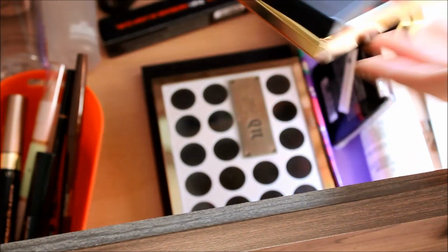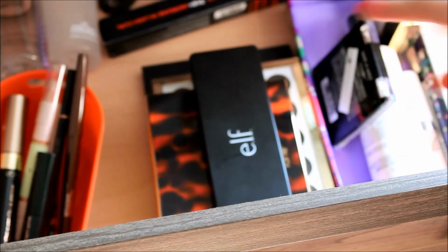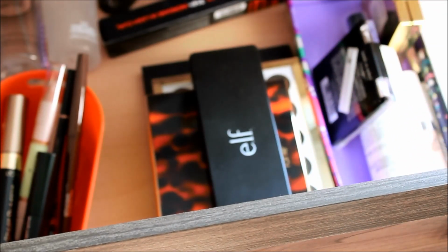I'm just gonna keep them all in. I guess I had 2 palettes over here. This is like my to be reviewed section. Let's move you over here a little bit. I know it's out of focus until I hold it up, but I don't really know how to fix that.